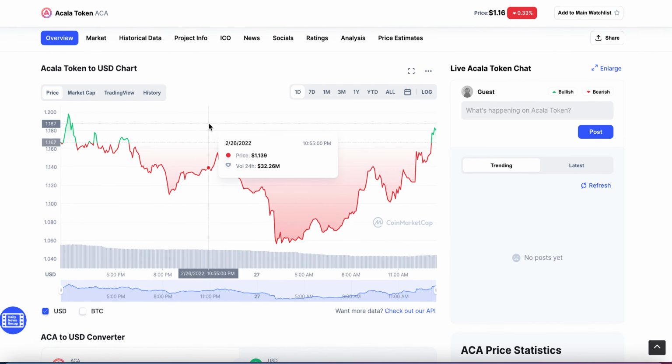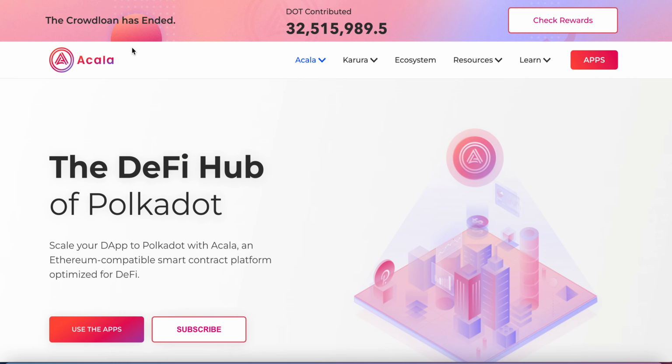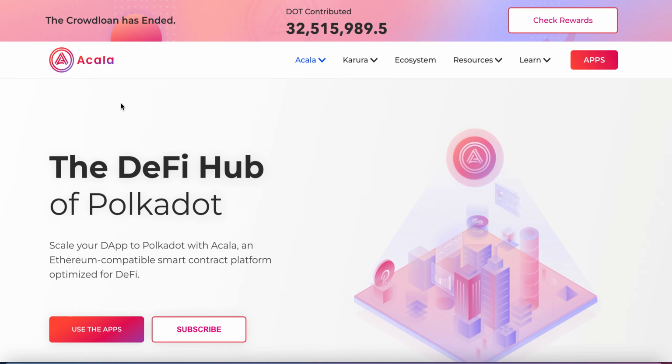So yeah, let's have a look. Anyway, so $80 million market cap. Let's have a look real quick at what Acala is. First of all, they had a crowd loan a few weeks ago that ended. This is how many DOT were contributed, guys. 32,515,989. That is a lot of DOT to contribute to a network, essentially.